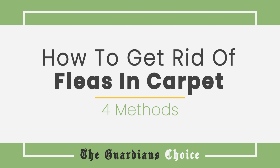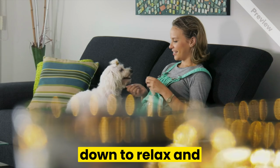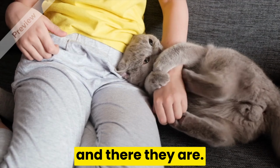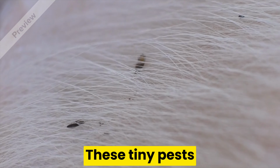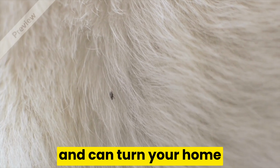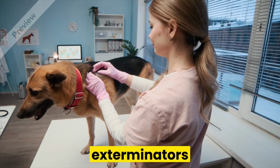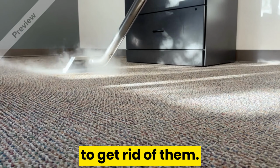How to get rid of fleas in carpet. You sit down to relax, and suddenly, itch. You look closer, and there they are, fleas in your carpet. These tiny pests multiply fast and can turn your home into their playground. But don't worry, you don't need expensive exterminators or harsh chemicals to get rid of them.